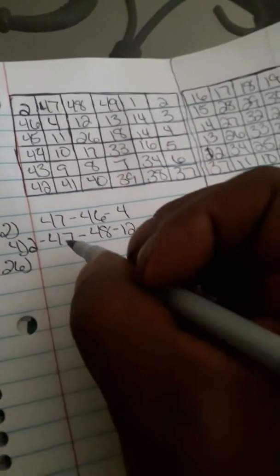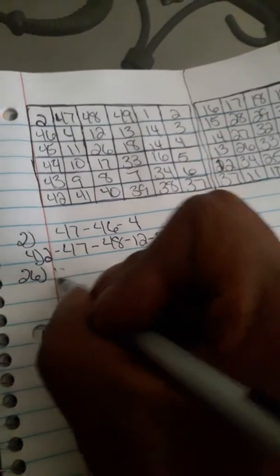All right. Around the 26, we got 12, 13. You see what I'm doing? This is 26. We got 12, 13, 18, 33, 17, 10, 11, 4. All right, yep, that's all of them. Then we go to 33. And we got 18, 14, 16.